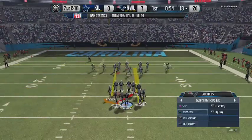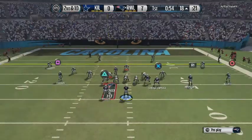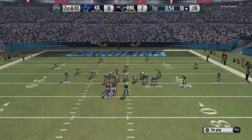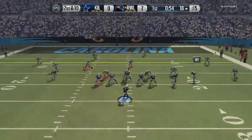As we take a look at the defense, you'll be taking a look today at defensive end Charles Johnson, who never takes a play off. If you want to have a good defense, you got to have some guys that know how to hit the quarterback, and Charles Johnson is one of those guys.